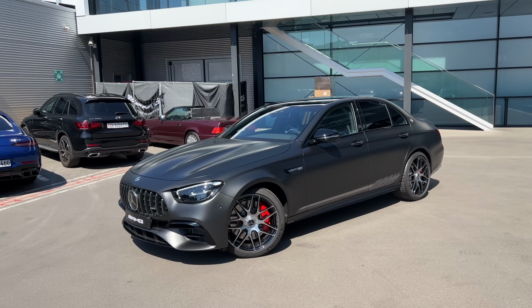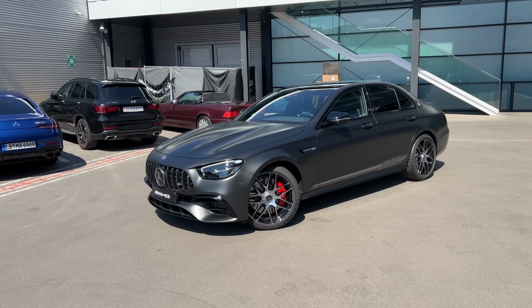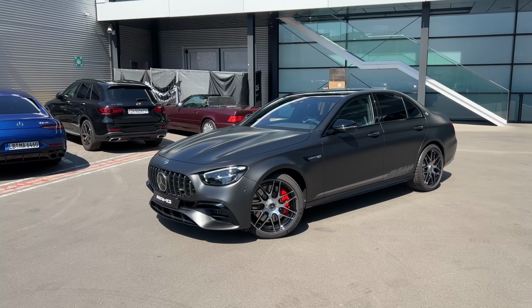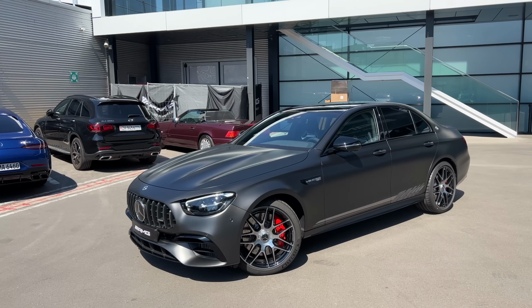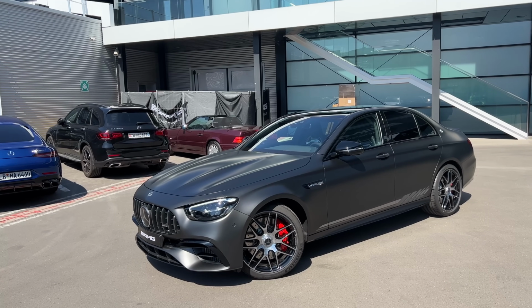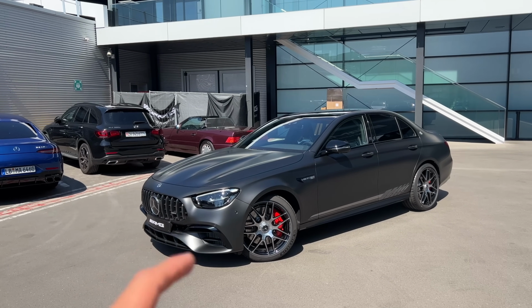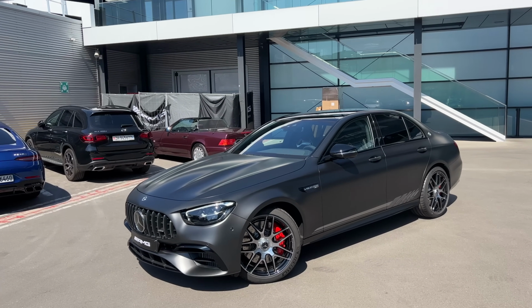It's also the same for the C63 S. As you know, it's official. There's going to be a 4-cylinder replacing the V8 with the W206 C63, which is coming in a few months, and the E63 S is also getting the 4-cylinder, I guess. But before we have this, we still have the V8 with the final edition right in front of us.